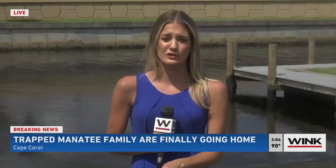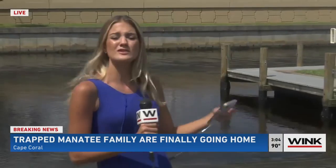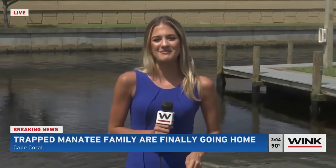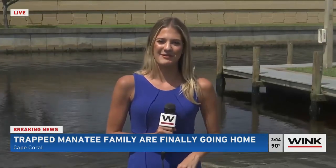Now, when there's a hurricane like Idalia or a tropical storm, FWC expects there to be surge and therefore displaced animals. It then becomes their job to assess the situation and see which animals are in the most severe need. Severe is when the water goes down and they're left high and dry. Now, those in Whiskey Creek, that was not the case, and FWC made the right call. All 5 of those manatee are safe in Cape Coral. Liz Byro, Wink News.